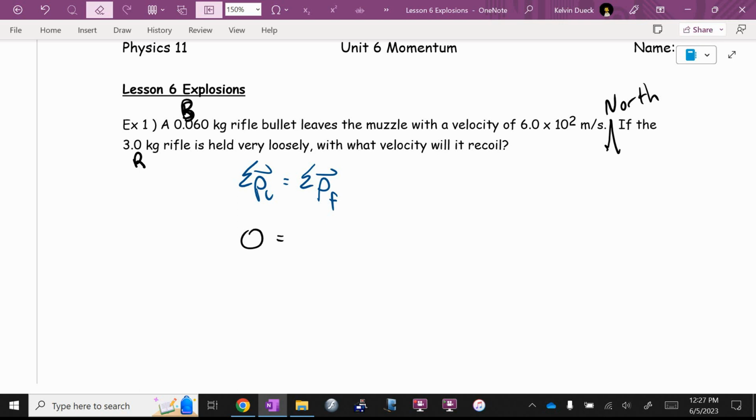And do you want north to be positive or negative? Pick. I'm going to put a little plus sign there to remind myself north is positive. So I'm going to have this mass of the rifle, velocity of the rifle, and mass of the bullet, velocity of the bullet. There's my conservation of momentum. The momentum I start with has to equal the momentum I finish with. The momentum I started with is 0. The momentum I finish with is 0, and I think the only way that's going to work is if one moves forward and one moves backwards so that they cancel out. Lauren, what do they want me to find?